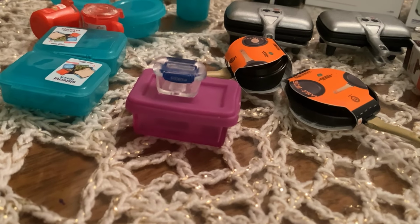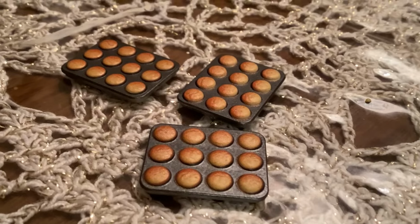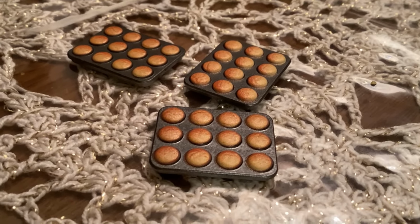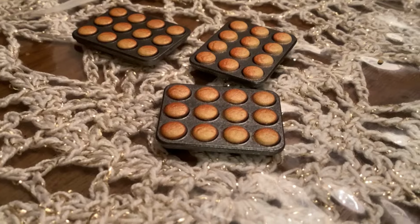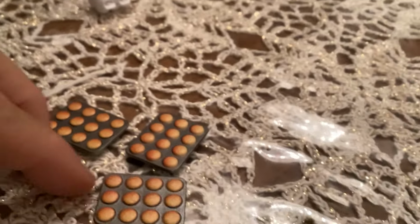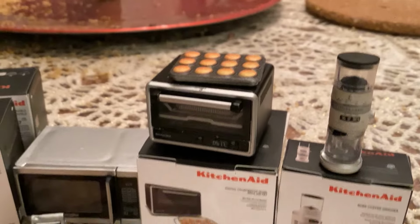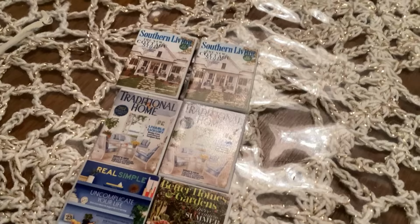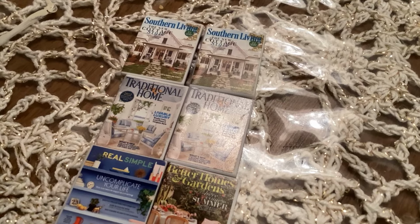So here's all the little kitchen items that I ended up with. And of course, my little muffin tins. They're cute, actually. I think they're pretty well done, for sure. And what else do I have here? I'm just showing you again that it actually fits inside. That's really cool, hey?